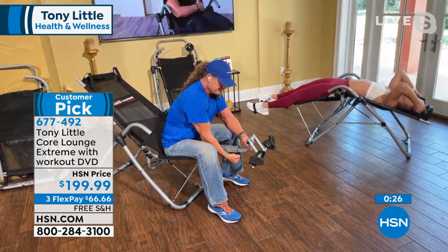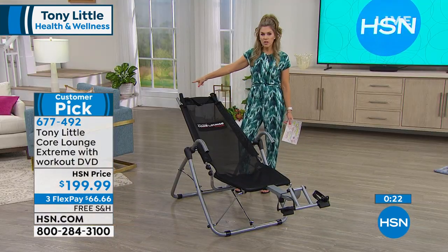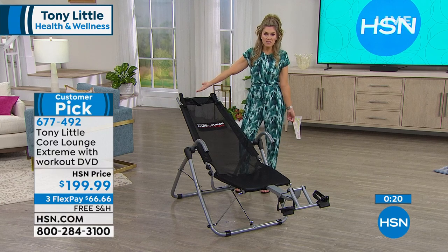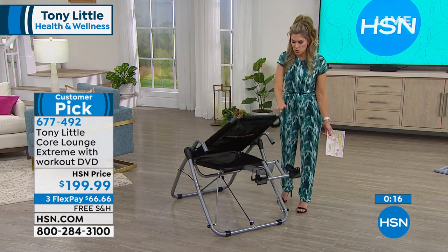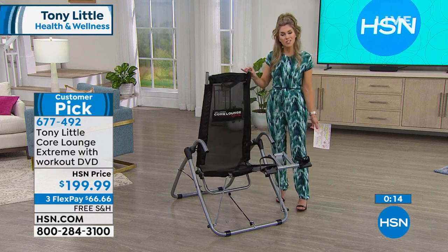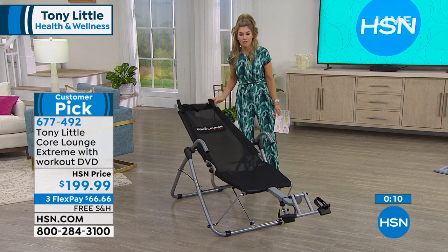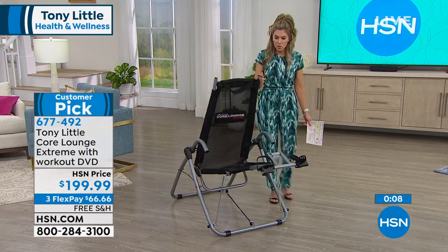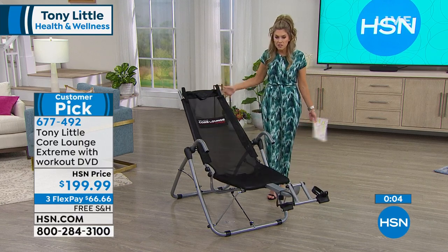When you think about buying a chair, it looks good, but what else does it do for you? It doesn't do anything. This is so multi-useful and versatile, and it's actually an investment in yourself. When was the last time you did something for you? Last year was tough. This can be a stress reliever, whether it's just sitting back and relaxing or using it as a piece of fitness equipment.